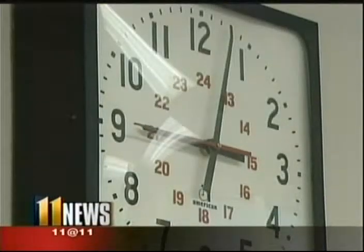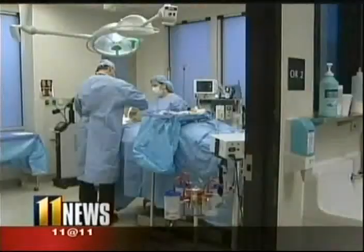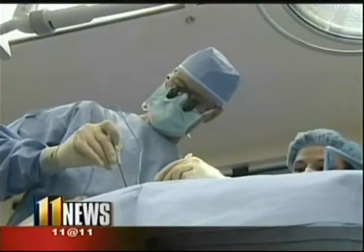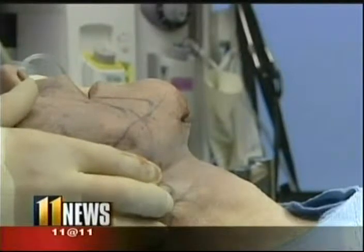By 9 o'clock, both eyes about done. Now to the cheeks. For this little laser tip, the energy coming out of it is actually melting fat. New cells will restore volume and smooth contours. By 11 o'clock, Dr. O'Daniel is accessing the neck. Fat is removed, muscles are tightened to form a 90-degree angle. Now we'll further tighten the muscle in this direction as such.